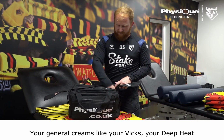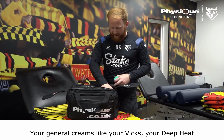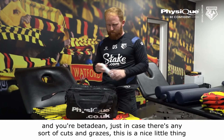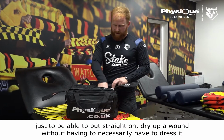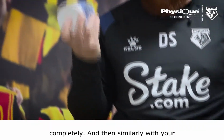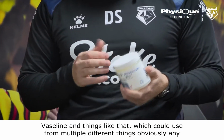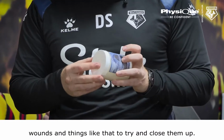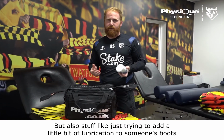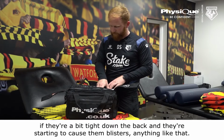Again, your general creams like your Vicks, your Deep Heat, and your Betadine, just in case there's any sort of cuts and grazes. This is a nice little thing just to be able to put straight on, dry up a wound without necessarily having to dress it completely. And then similarly with your Vaseline and things like that, could use for multiple different things. Obviously any wounds and things like that to try and close them up, but also stuff like just trying to add a little bit of lubrication to someone's boots if they're a bit tight down the back and they're starting to cause them blisters, anything like that.